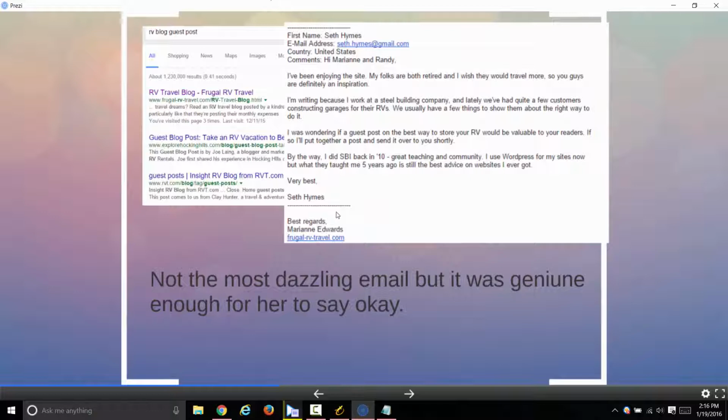This isn't the most dazzling email, but it was genuine enough, where I said, my folks are retired. I wish they would travel more. I work at a steel building company. Ways to store your RV. And I just was very conversational and not a jerk. And you saw what she wrote back to me.